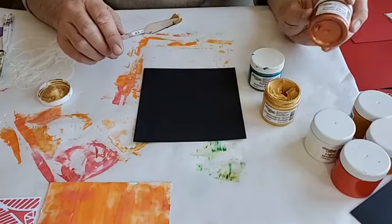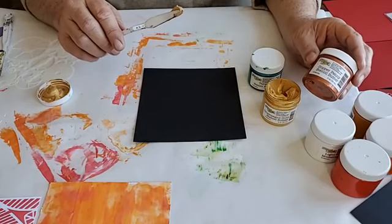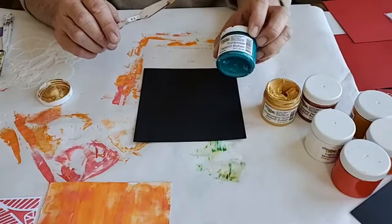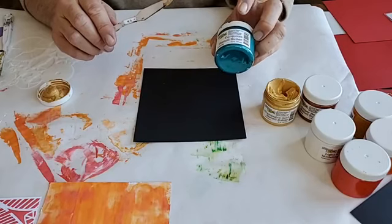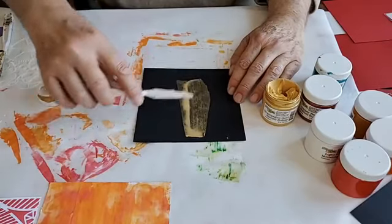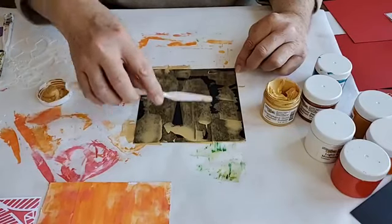And I've chosen these colors for a very specific reason. This gold and this copper are going to look like rust when they get blended on this black paper. And you know how copper turns kind of green whenever it oxidizes? That's going to give us that oxidation. Like I said, I want the black to show through on this because this is going to be a little bit of a grungy look. And oh, I love how this is looking already.